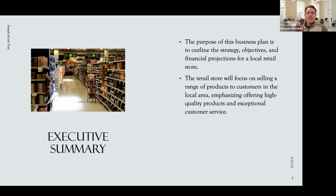Next step is to talk about what you're going to focus on, right? Talk about what's going to make your store unique or make it successful in the first place. That should be in your executive summary. The retail store will focus on selling a range of products to customers in the local area, emphasizing offering high quality products and exceptional customer service, right? So that's the model that this store is going to go with.